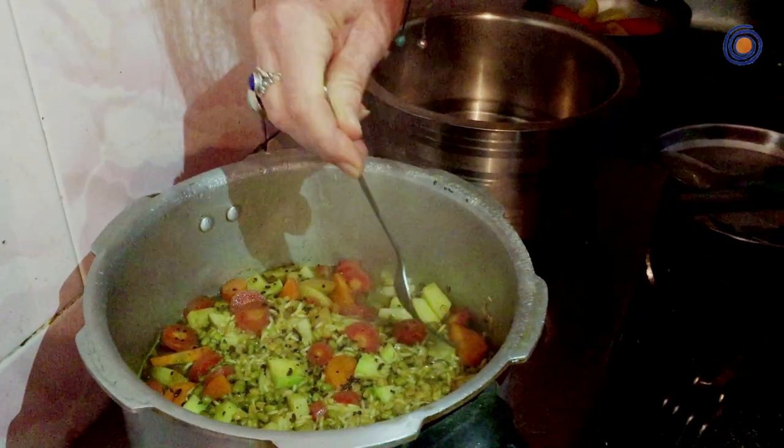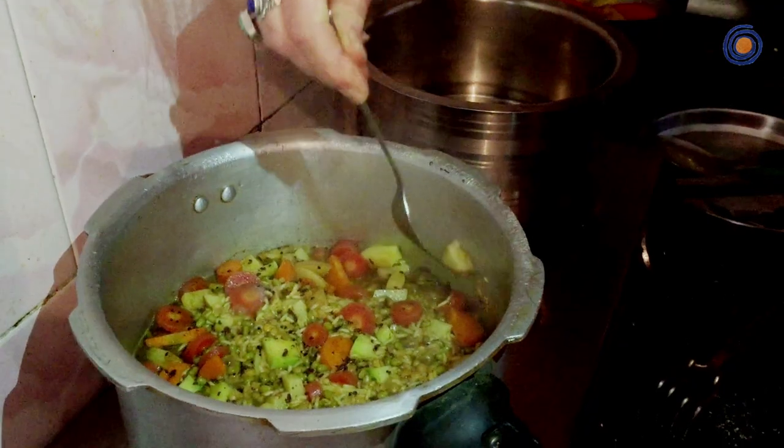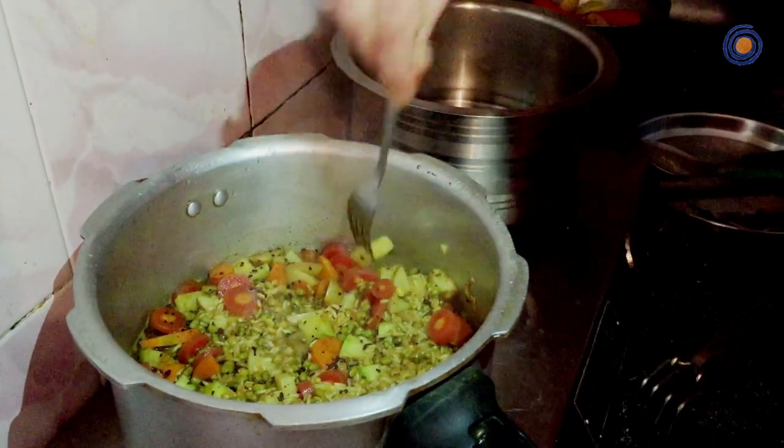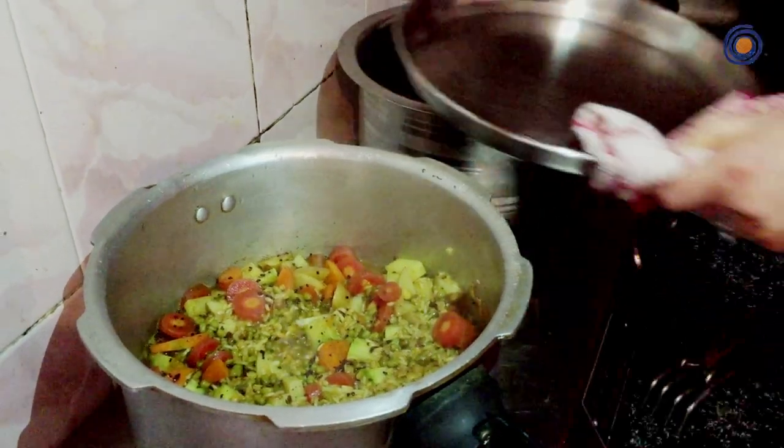And then we get the best results. Otherwise the rice is going to be very sticky. And we want it just to be, with the vegetables doing, more or less half cooked. A little bit soft now, so that's good.